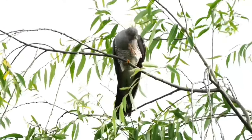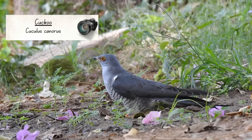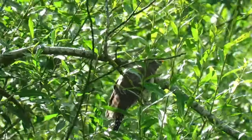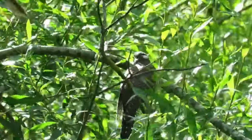Cuckoos only spend a short amount of their time here, arriving from April to early May, and then departing again around June. During this time, they leave their eggs in the nests of other birds and let them rear their chicks on their behalf.